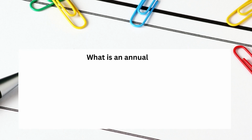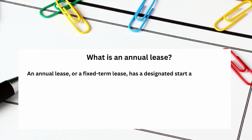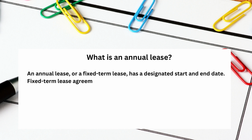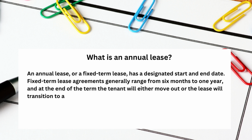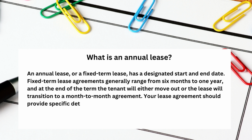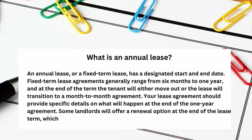What is an annual lease? An annual lease, or a fixed-term lease, has a designated start and end date. Fixed-term lease agreements generally range from 6 months to 1 year, and at the end of the term the tenant will either move out or the lease will transition to a month-to-month agreement. Your lease agreement should provide specific details on what will happen at the end of the 1-year agreement. Some landlords will offer a renewal option at the end of the lease term, which can often be accompanied by a rent increase.